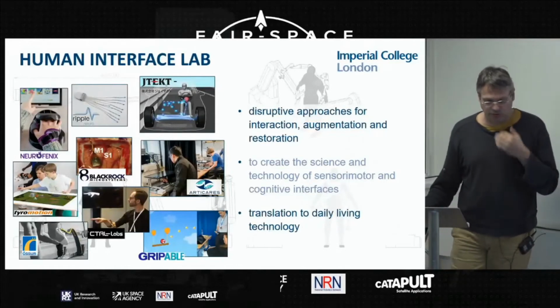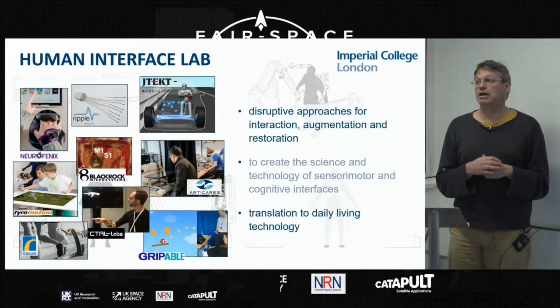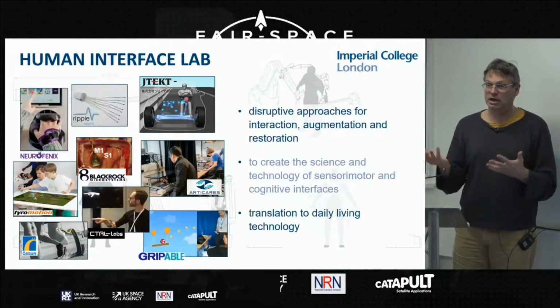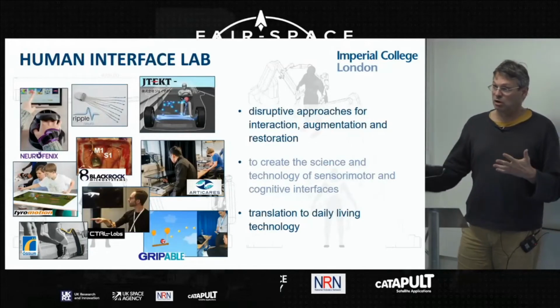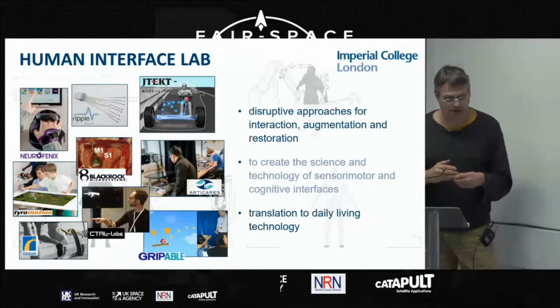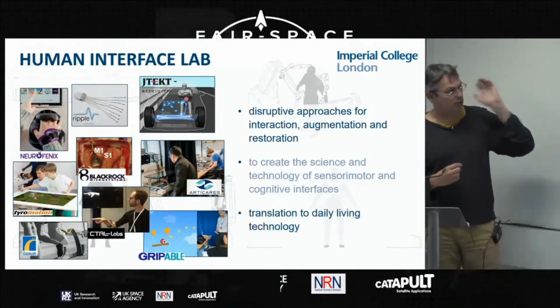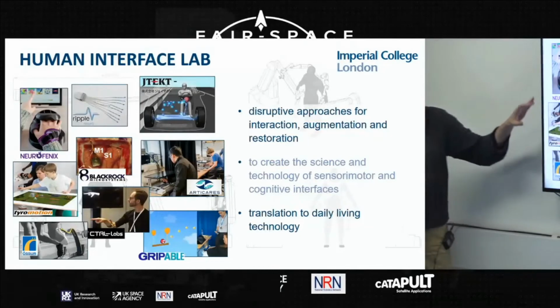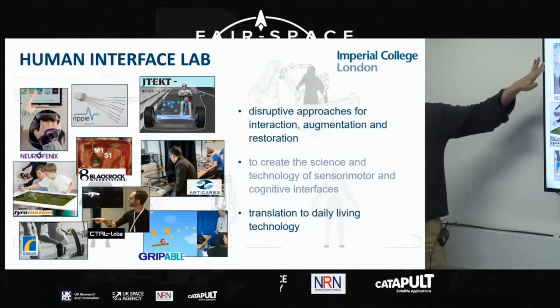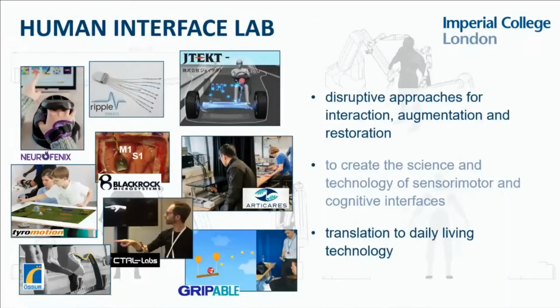Our goals are to develop disruptive approaches for interaction, augmentation, and restoration, to help people increase their abilities or compensate for the lack of ability. We work on the scientific aspect and also on applied aspects, developing the technology. And we have translation. For example, we are working with these companies in Singapore, which is kind of a spin-off of the lab. We have been working with Star Motion, which is also a spin-off of the lab.